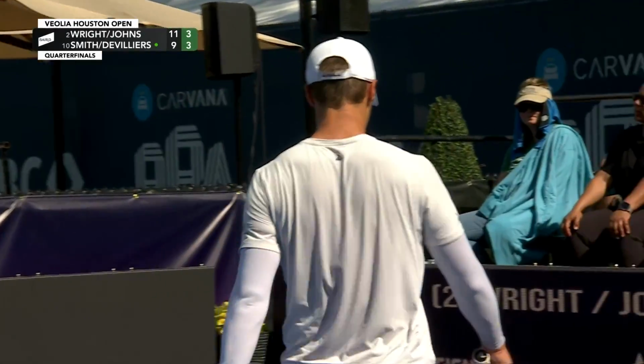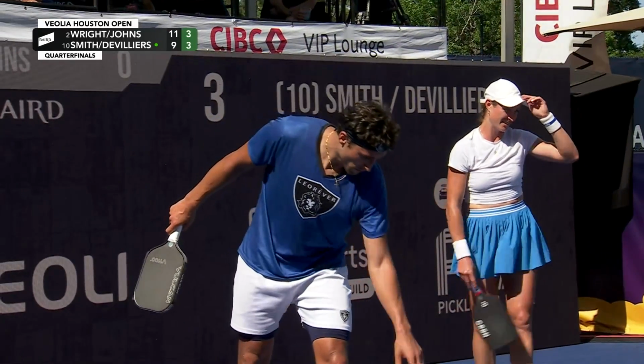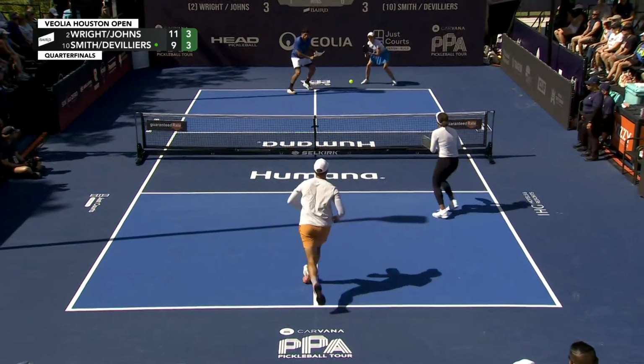A couple of quality power shots from Callie Smith, and Jay gets the glory on the last ball, forcing the error against Ben. And Callie Smith is playing a great match here.